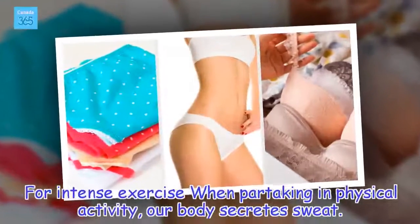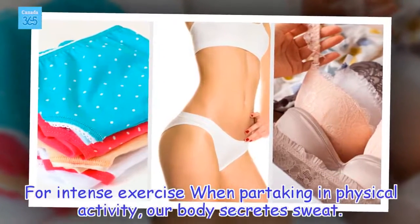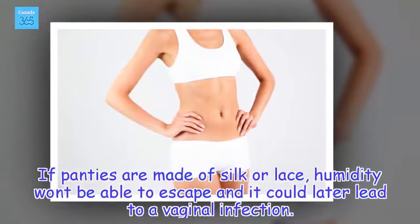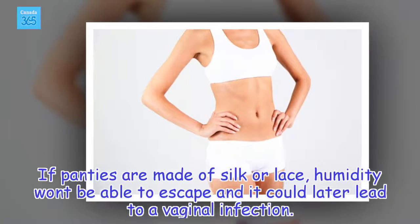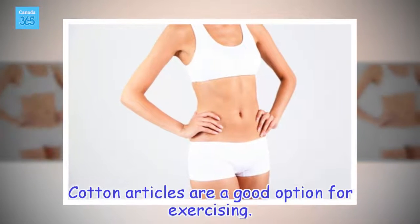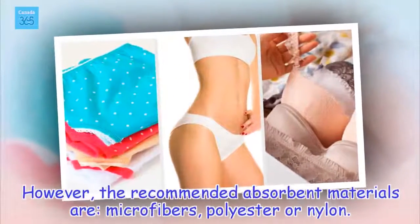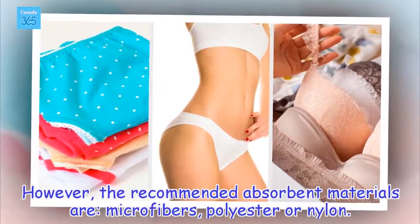For intense exercise: when partaking in physical activity, our body secretes sweat. If panties are made of silk or lace, humidity won't be able to escape and it could later lead to a vaginal infection. Cotton articles are a good option for exercising. However, the recommended absorbent materials are microfibers, polyester or nylon.